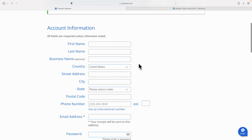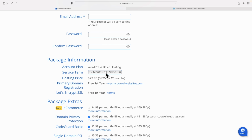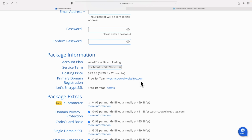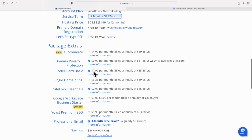You're just going to go ahead and fill in all this information for yourself and then choose the service term. 12 months is going to get you the best deal, so I'm going to stick with that. And right here, we're seeing we got the domain name for free. I'm going to go ahead and uncheck all these extras. They're really not needed.